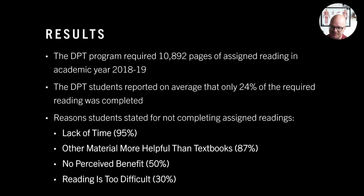So lack of time is a big problem, and I want you to think about this too with the lack of time. When you're reading, you have to have your eyes on the page. You have to be sitting, you have to be in the chair, you can't move, you are stuck there, and it's really hard for people in this day and age to sit down for an extended period of time with their eyes only on one thing.